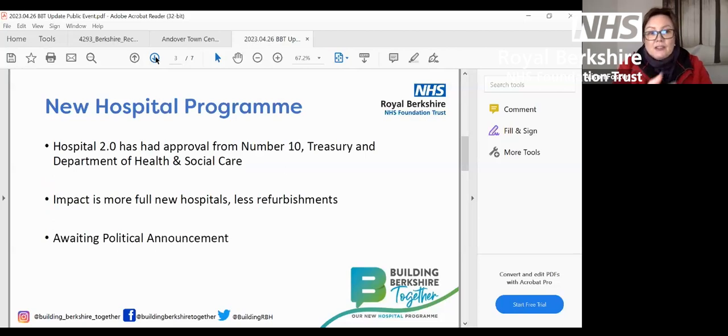So as I mentioned in March, the concept of Hospital 2.0, which I'll talk about in the next slide, has had approval, which is a credit to the new hospital program team, because that's not easy. The impact is more for new hospitals and less for refurbishments, and building hospitals for the longer-term future. It's about a new way of building hospitals.